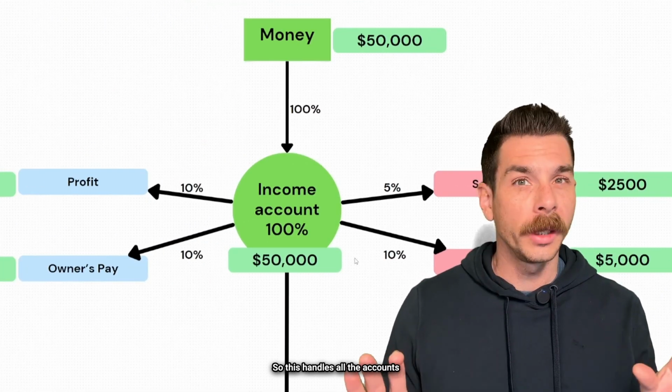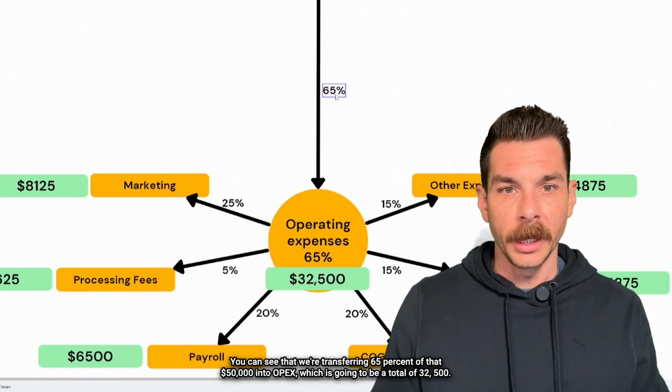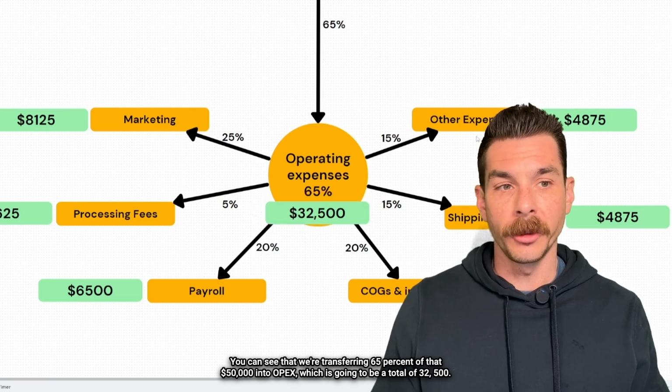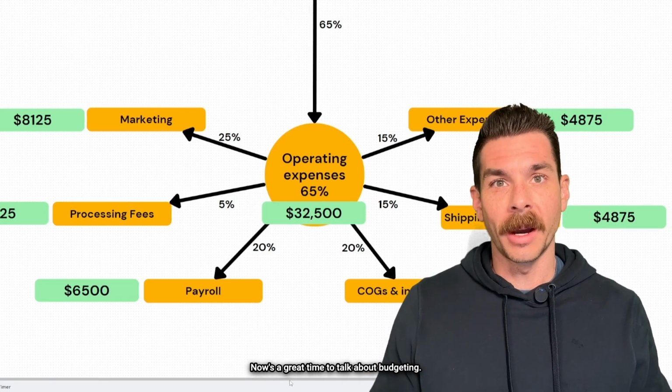Okay, so this handles all the accounts but one, the operating expense account. Let's take a look at what happens there. You can see that we're transferring 65% of that $50,000 into OPEX, which is going to be a total of $32,500. But what's all this other stuff right here? Now is a great time to talk about budgeting.